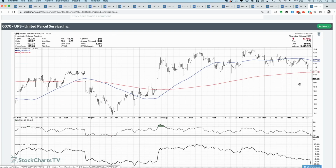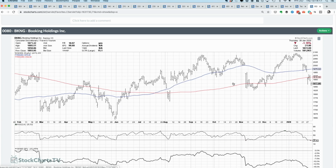So this is maybe the opposite, something like UPS. Compare this to the chart we just looked at with BB&T, right? Here we have a stock that's breaking down through support, breaking down through its most recent swing low, and closing below the 200-day, not just trading below it. So this is a lot less constructive than chart number one that we just looked at. So these are the types of charts that will pop up.